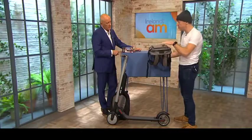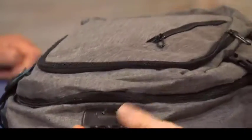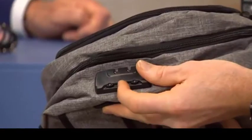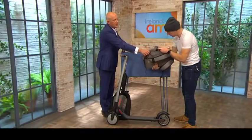This one fits pretty much all the laptops out there. It has separate padded spaces for iPads and the likes and chargers, but you've also got a lockable feature on the top here, which is unusual on a backpack, so you've got a combination lock there. You've also got, on this side, a charging port, quite discreet.